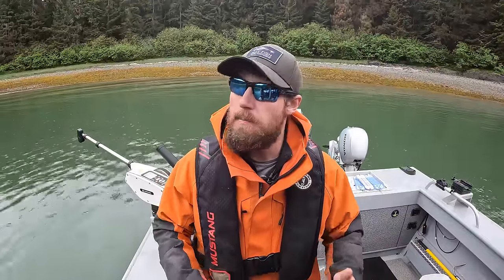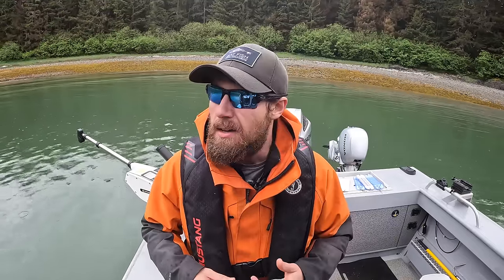If I'm running two rods, maybe I'll do 40 and 60 just to get it going. Maybe I'll come up to a 30, maybe go down to a 65 or 70, and just sort of mix up some different depth ranges until you figure out what depth range they're biting at. Once you do, then hone in on that. If you can get multiple bites at a certain depth range, follow that. But then never be afraid to mix it up.